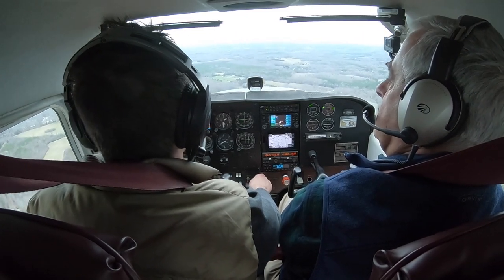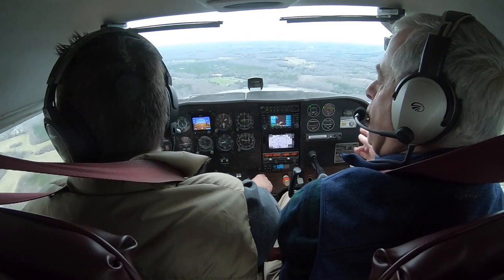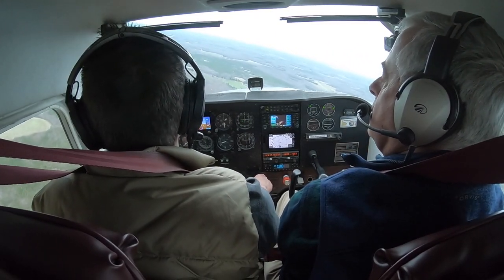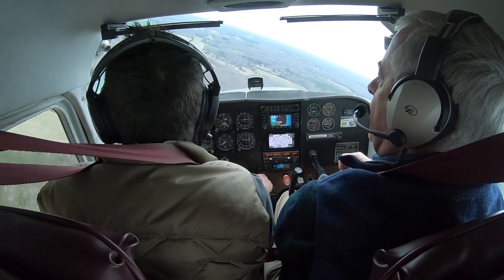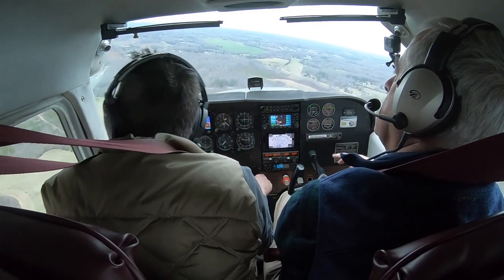Pershing County traffic, Archer, 578 kilo. Going to be going missed runway. Go ahead. We're going to be departing the pattern to the west, Pershing County. And Person, Cessna 2 Papa Alpha is turning about a mile and a half base for 2-4, Person.